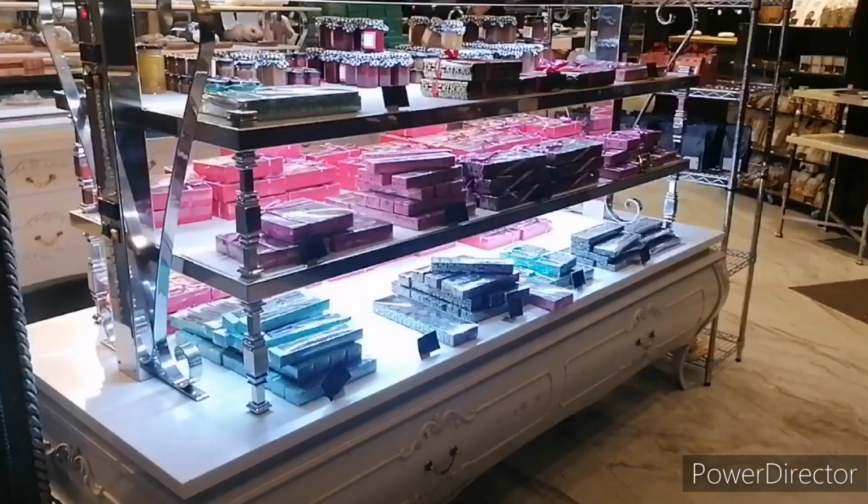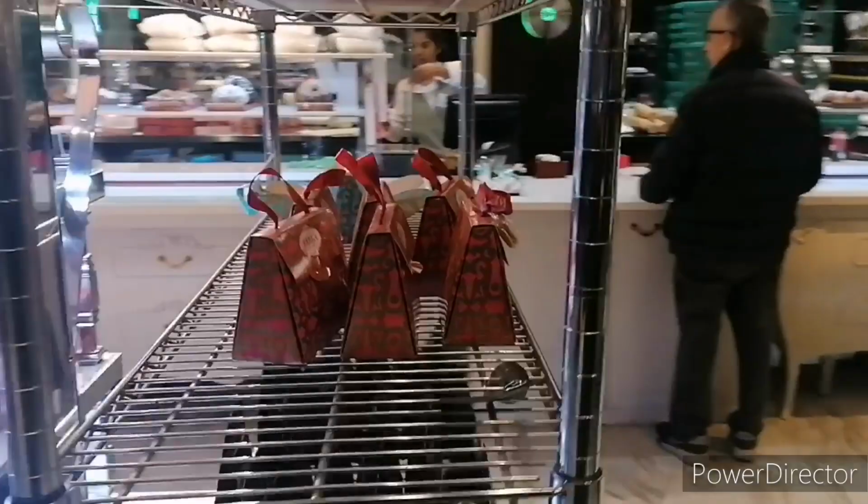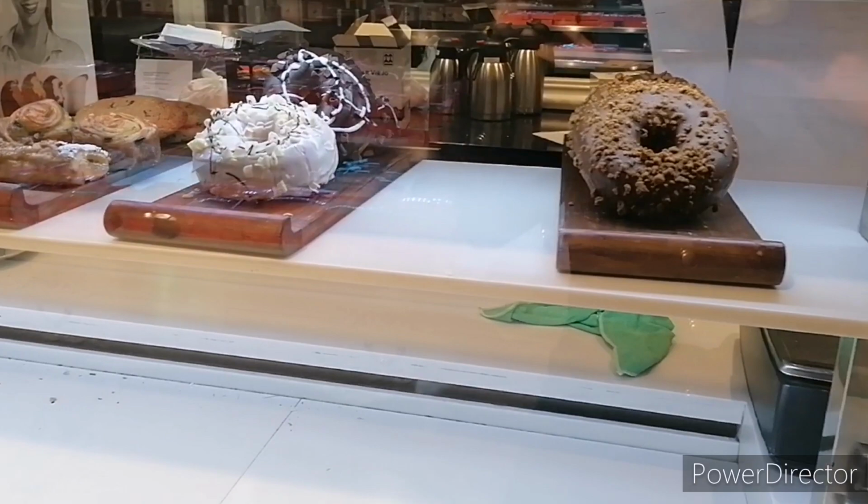This is such a gorgeous chocolate shop. Look at the size of these donuts. Oh my goodness, they look incredible.